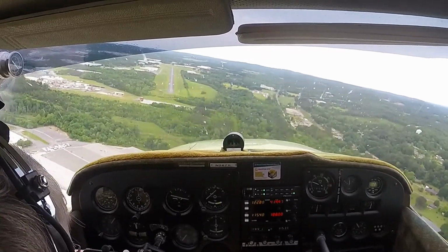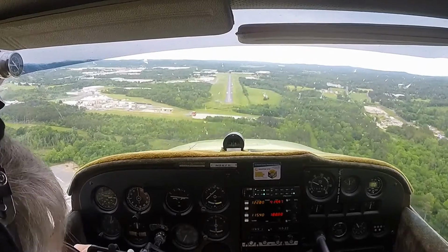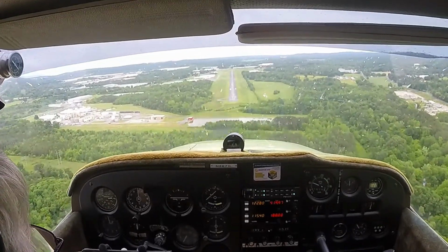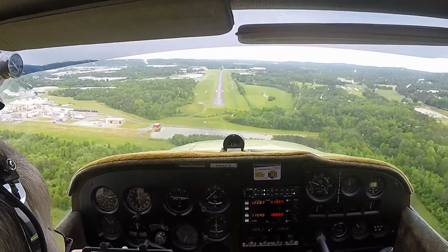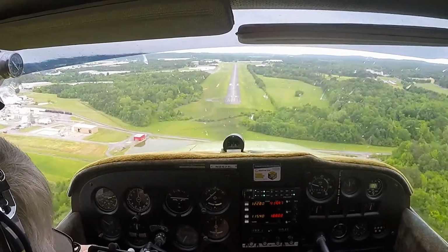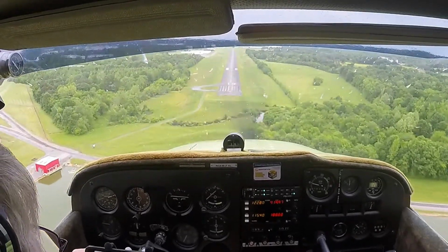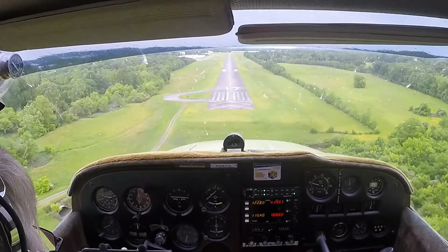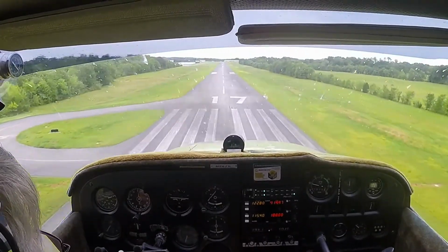Miles an hour, and I'll slow that down to 70 here. Third stage of flaps coming in. And 40 degrees now. Power's all the way to idle. Verify carb heat is on, landing lights are on. Down the runway.